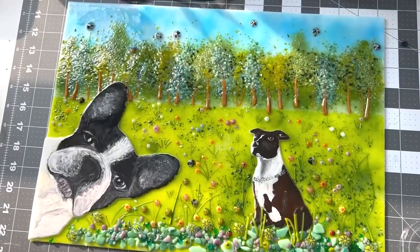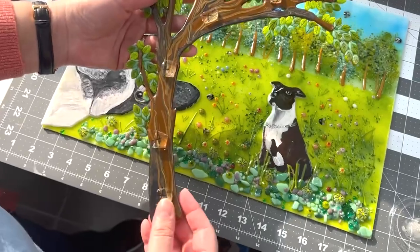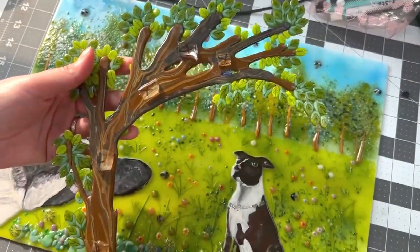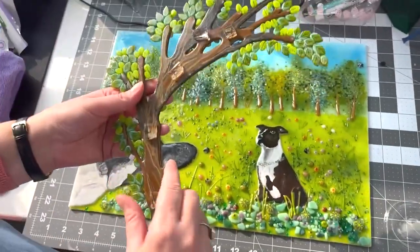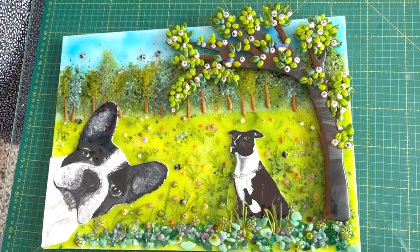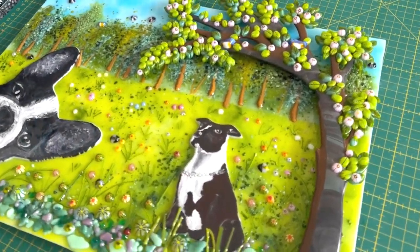So here is this out of the kiln. We have the tree as well. We've glued pieces of glass to the back of the tree, and now we're just going to glue the tree over here, and then we can have a look at how the final piece looks. So here it is, all glued together and ready to give to this amazing lady here.